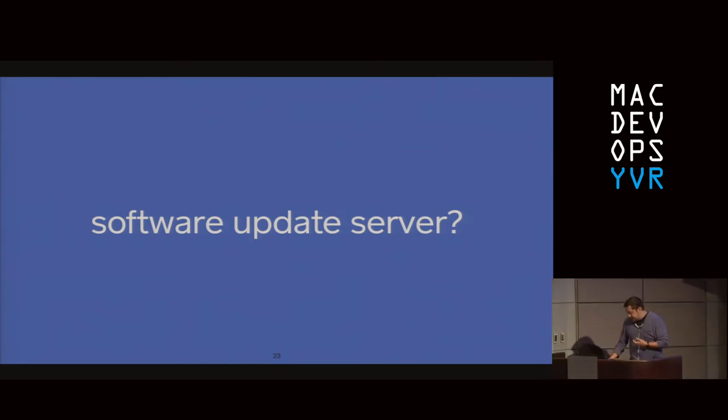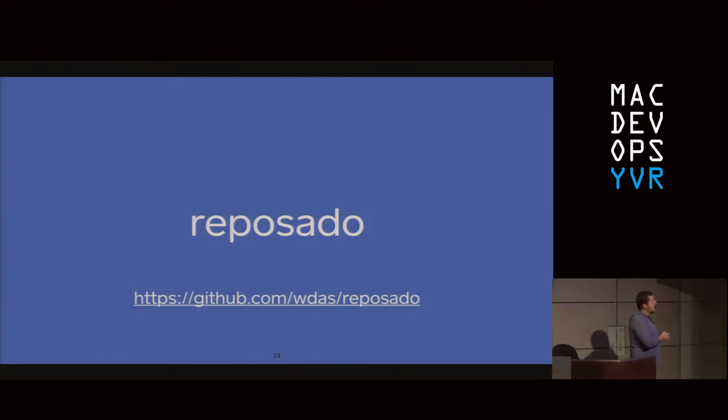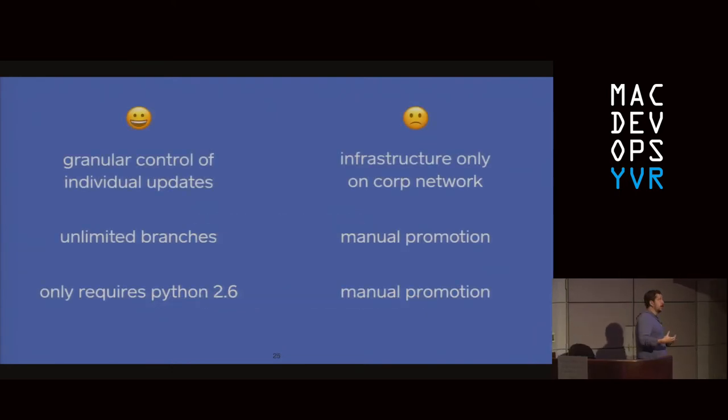And we were looking at Reposado. Great. Who here uses Reposado? Anybody? Cool. Somewhat. I know one of the main contributors is in the room. That's nice. No pressure. But we had some things that we liked, and some things we didn't like. For the sake of time earlier, we only focused on the negative things. But we really love that you can do granular control of individual updates. It's super easy to do, command line. And you can make unlimited branches for different groups of machines. And it's Python 2.6, so it pretty much runs on anything. It's not required to run on a Mac.